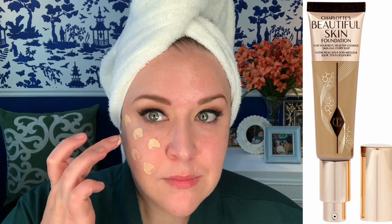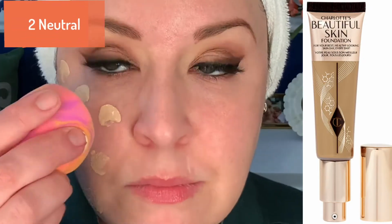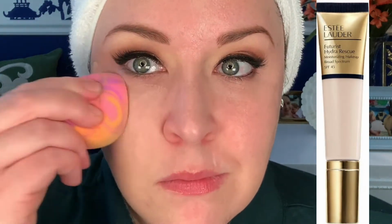So I'm starting on the left side of my face with the Charlotte's Beautiful Skin Foundation in the shade 2 Neutral. And in the effort of fairness, I will be using a clean Real Techniques Miracle Complexion Sponge with each foundation. My very first thought upon immediate application was how much this foundation reminded me of the Estee Lauder Futurist Hydra Rescue Foundation. Do you remember when that came out about a year ago? It was crazy popular. So this one felt very similar to me. It had that same kind of sheen and that same kind of medium texture.